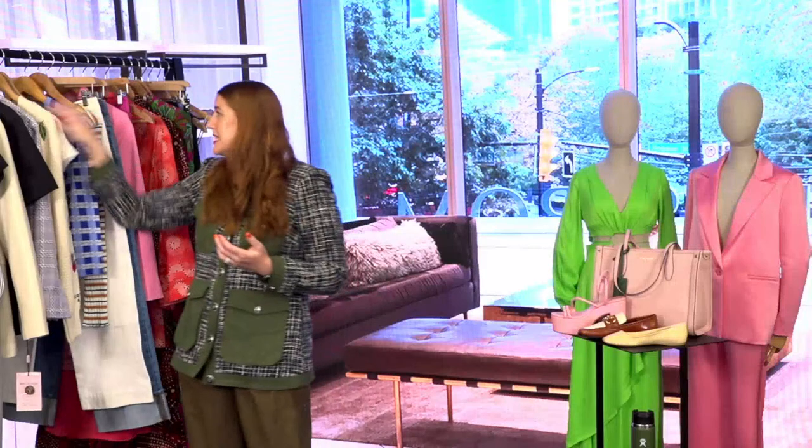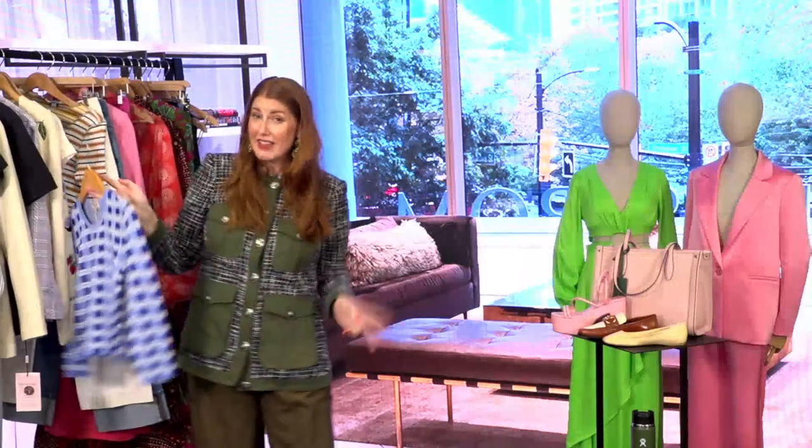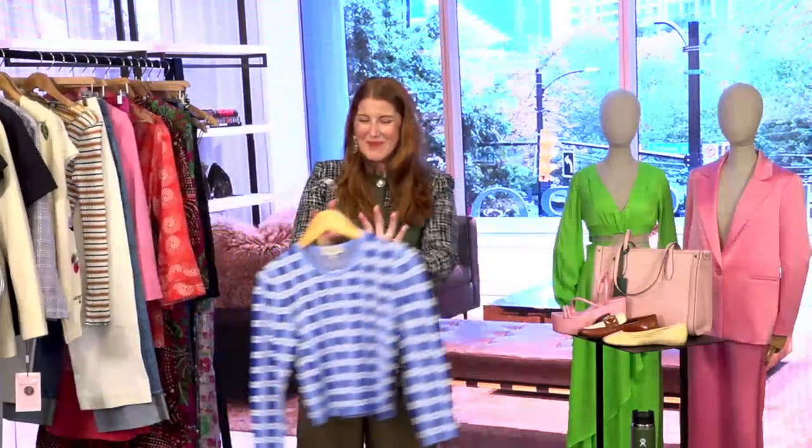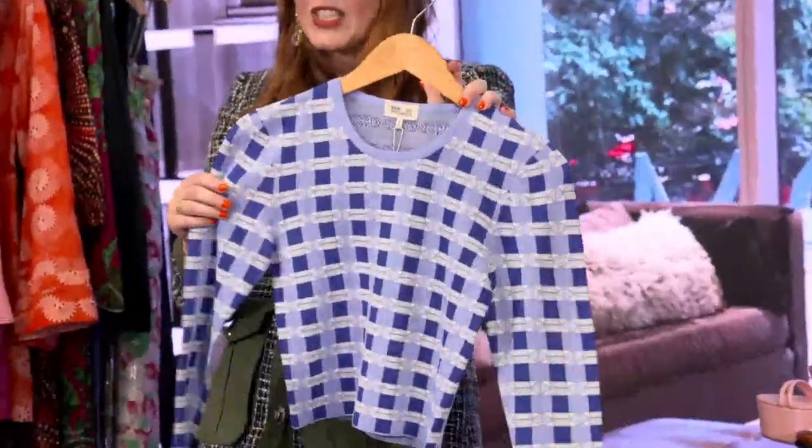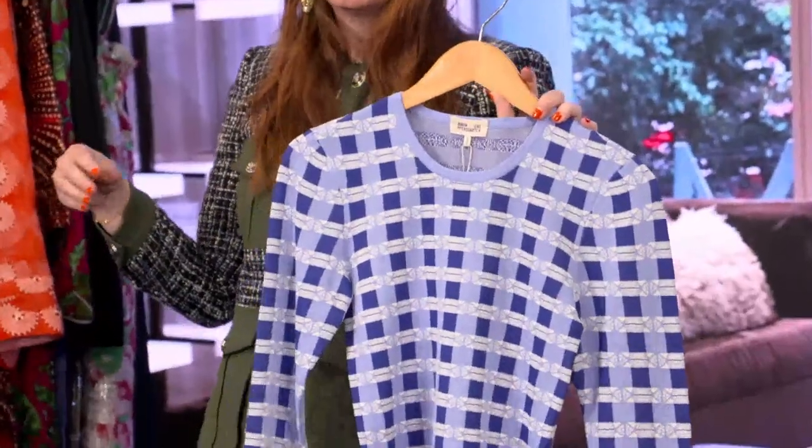Have some great items here. The first from Baum und Pferdgarten. I think I finally nailed how to say the brand name. Again, another one out of Copenhagen. This is a great stretchy knit fabric. It also comes in a match set.